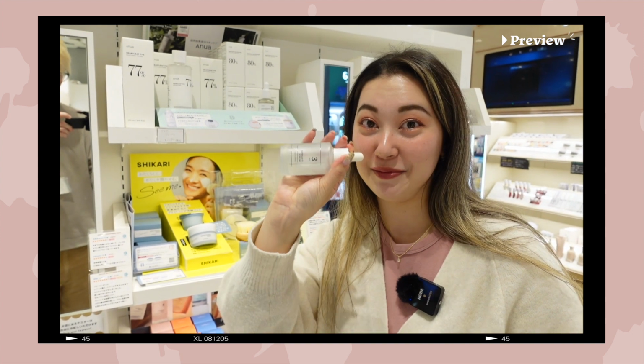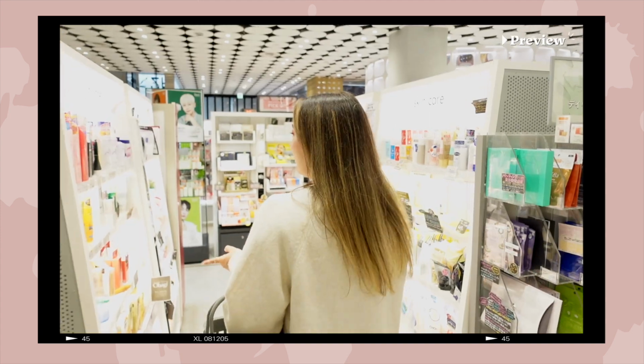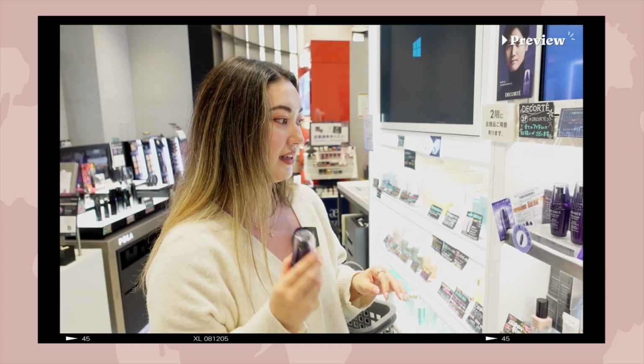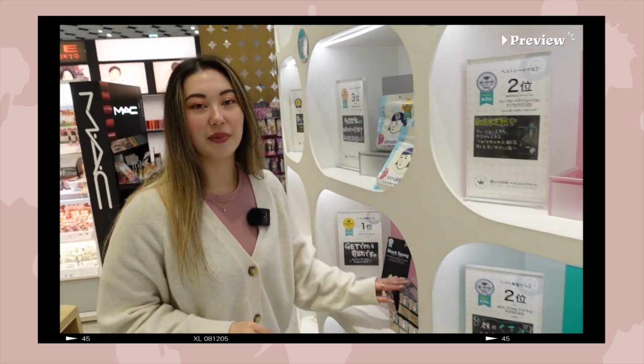This is my holy grail home. You guys know, I've talked about it so many times, and they are just completely sold out. I think it's been ranked #1 for like years now. 700 yen for 500 mils. I'm actually gonna buy this.